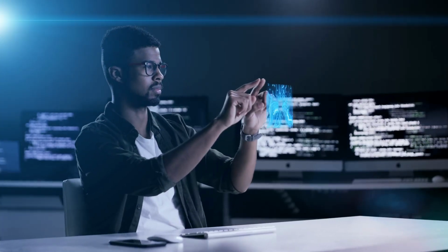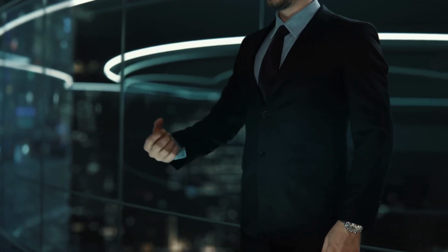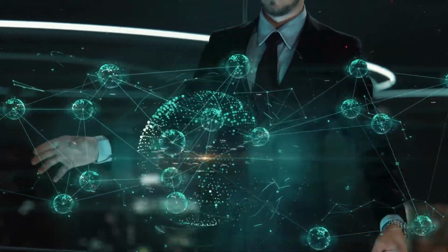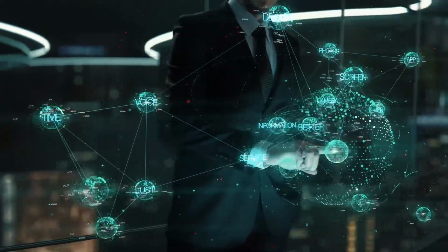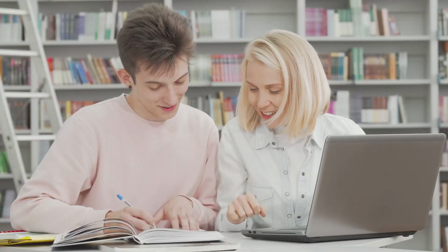Welcome to the future of content research. Imagine having a virtual assistant that can sift through countless articles, reports, and studies to find exactly the information you need, all in a matter of seconds. Enter AI-powered content research, a game changer for writers, students, and professionals alike.